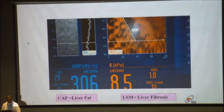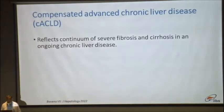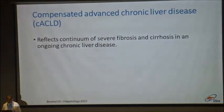This is the concept. Controlled attenuation parameter. The sound wave goes in. On return, it is attenuated by fat. This gives you liver fat. But more important is fibrosis, which is 0 to 60 milliseconds as normal. If the sound returns back fast, the liver is stiffer. 8.5 is stage 2. Now, compensated advanced chronic liver disease.